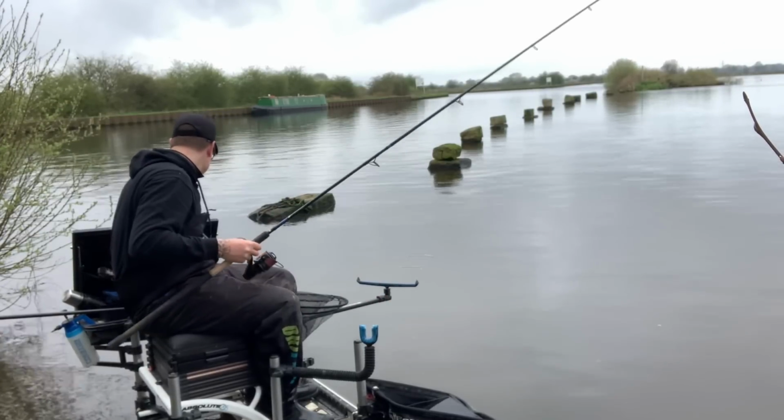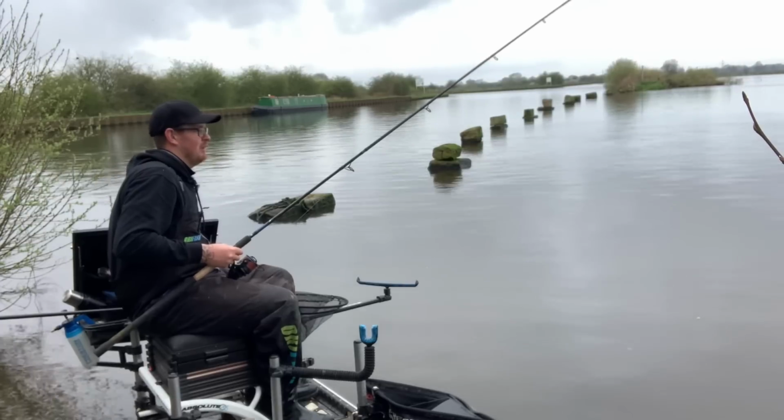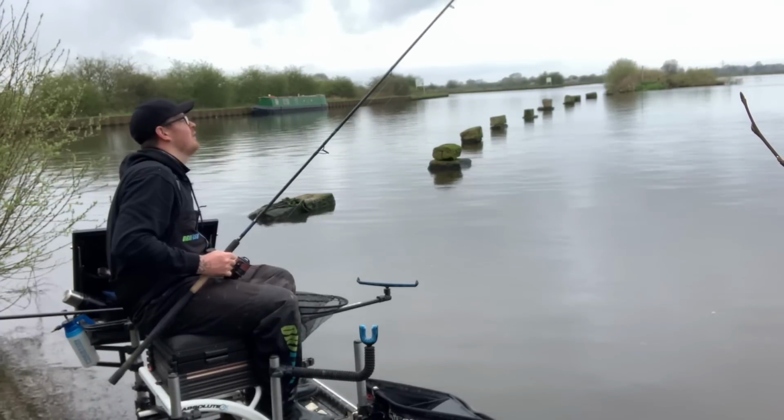So I'm going to go out with those first initial rockets. Again, this mix is just about getting a bit of feed out there on that 35 meter line.